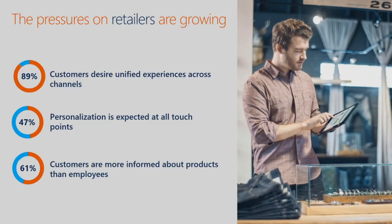And I think the other thing that we're running into is customers are more informed than ever. In some cases, they may even already know what they want. They're just out shopping for the best price or the best experience. And as we'll see in just a moment, price isn't necessarily the thing that everyone is going for now. It's the experience.